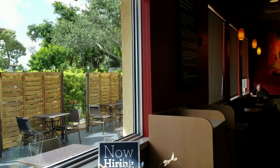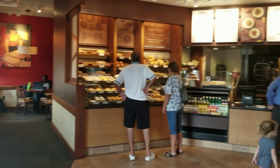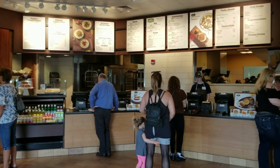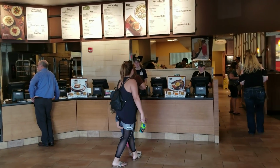So guys, if you're ever in the mood for something different, definitely check out Panera Bread. I just picked up their Cuban sandwich. I'm going to show you guys what it looks like. But definitely check them out for some really great food.